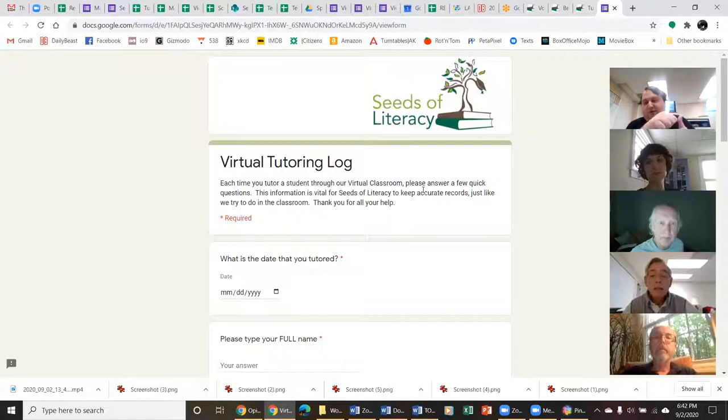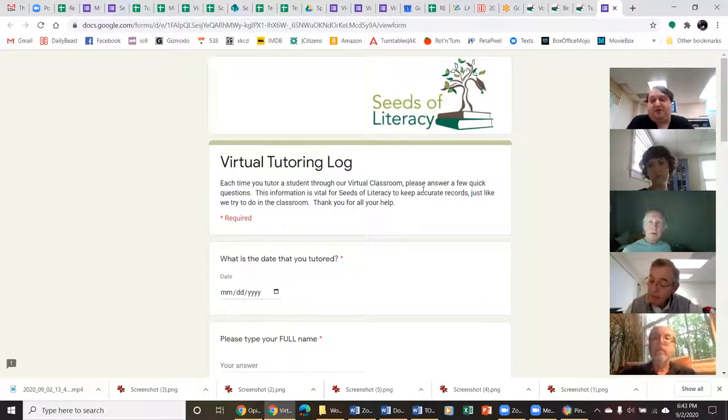And that data is really crucial for us because it lets us know how many students are actually engaged with this. Are all the tutors actually getting paired up with somebody? Do we need to get more tutors? Can we tell some tutors that they don't need to show up? That sort of stuff. And it also goes to our funders. This information is what we use to tell people that give us money, hey, this is really working.